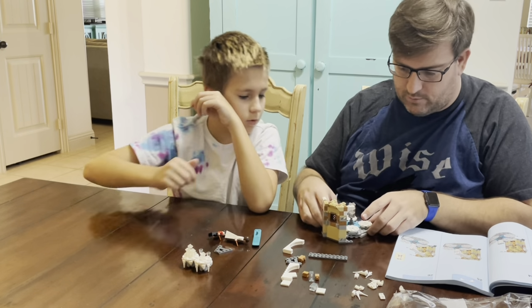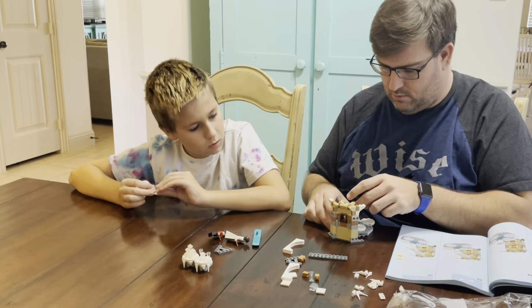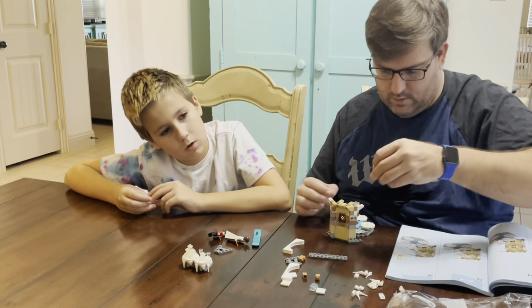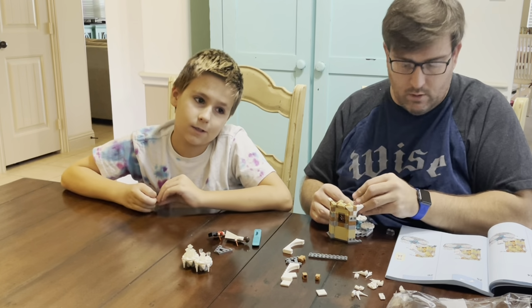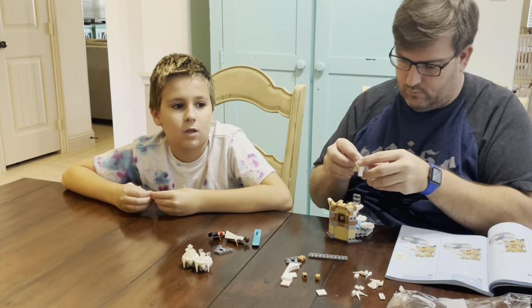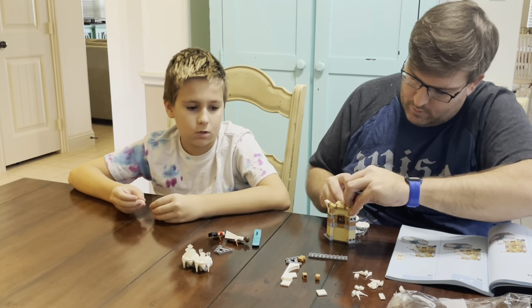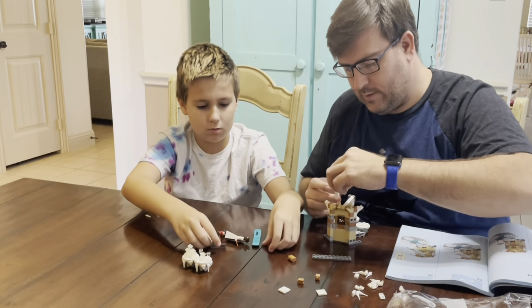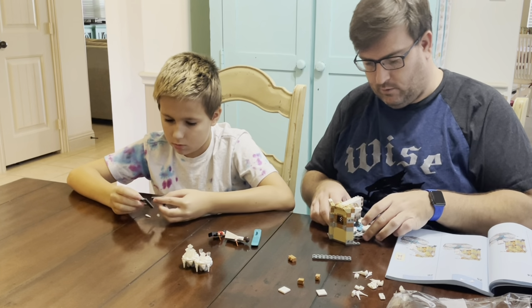Why do you spin both of them? I don't know. I've got to build some more stuff on here, so maybe it won't spin. I'm pretty sure it's supposed to spin. Oh, yep. Dad, look. Dad, look at the box. It says that the platform and those are supposed to spin. Oh, yeah. But it also looks like at the exact same time, so I don't know. Oh, it will still spin. Okay.